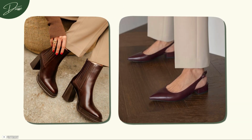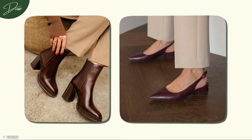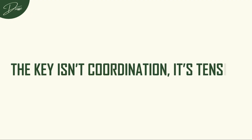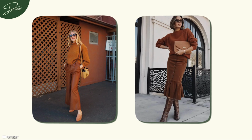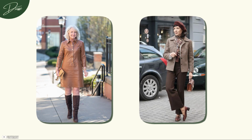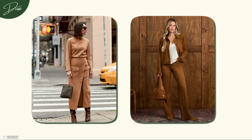Swap out black shoes for espresso or oxblood to soften your base and lift your complexion. Even a caramel leather handbag with brass hardware can reframe an entire outfit. The key isn't coordination, it's tension. Let your accessories contrast slightly in colour and texture, while staying in the same temperature range. These are pieces that don't just match, they define. When the accessories are doing the heavy lifting, your wardrobe doesn't have to.